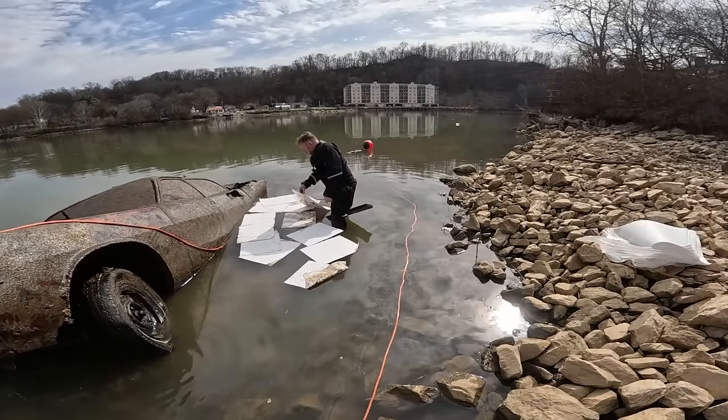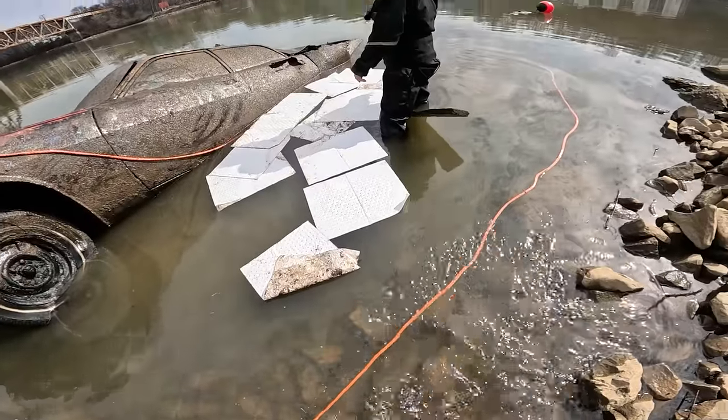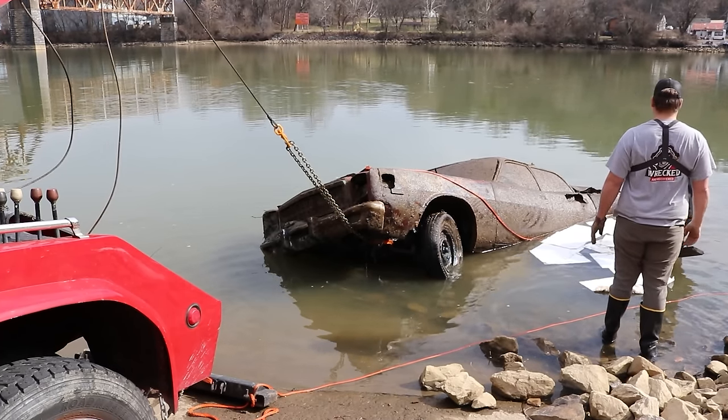Or the back end, it's kind of like that other car we pulled out, just fell apart. Well, this is falling apart. Did it look like it was all pulling apart? Oh yeah, it's kind of wobbly. Is the frame and axle still good? Yeah. More times than not, these things will leak oil, gas, whatever else is on it.